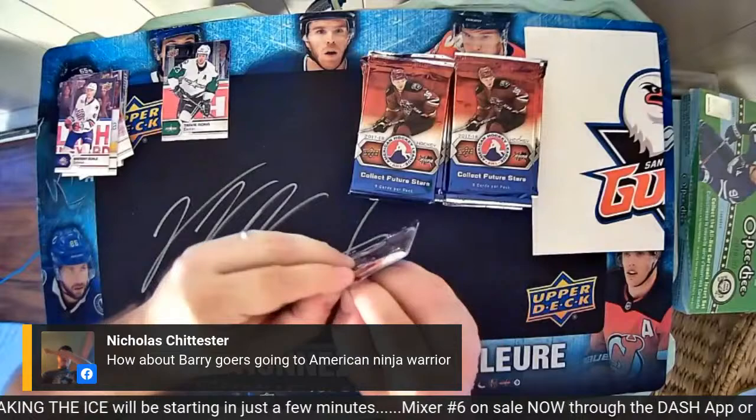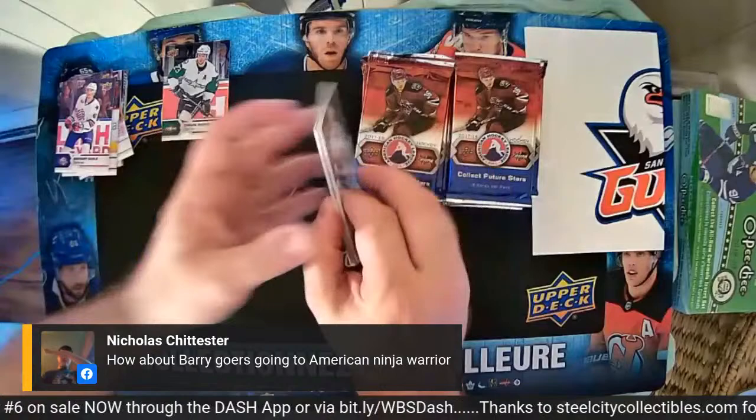A couple of big games tonight. Vegas is looking to go up 2-0. Excited about that one, that round. I think that's a really interesting matchup there.